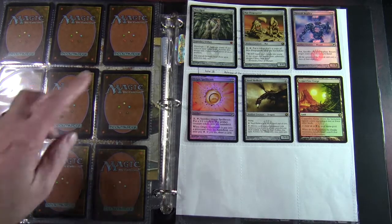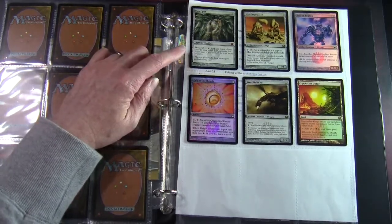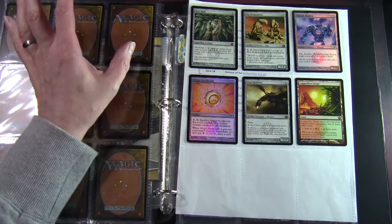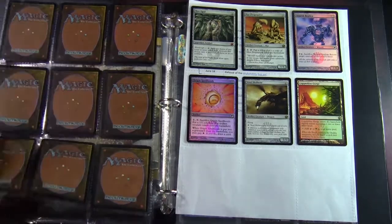There was also a Mox in the set, and I was lucky enough to pull one of these. Mox Opal had Metalcraft on it, so you tap, add 1 mana of any colour to your mana pool, but you can only activate the ability if you control 3 or more artifacts. There's Metalcraft on that.